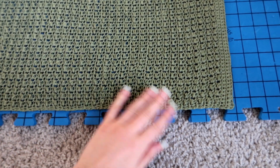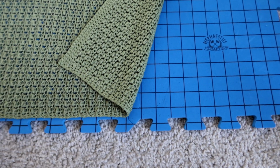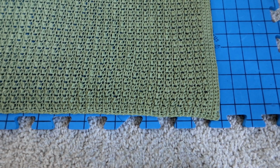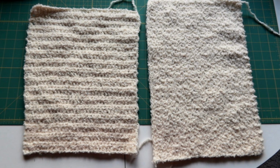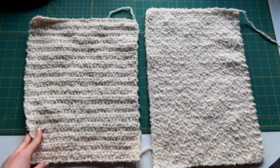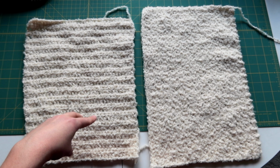Status update on the blocking. The wet blocking worked very well with this bamboo and cotton mix. Took the pins out, and it's still keeping a nice crisp edge. So very pleased about that. Now onto the sleeves. For the cuffs and collar, the pattern doesn't actually tell you which stitch to use. It just tells you to crochet to a certain dimension. It says 11 by 14. I just kind of winged it.